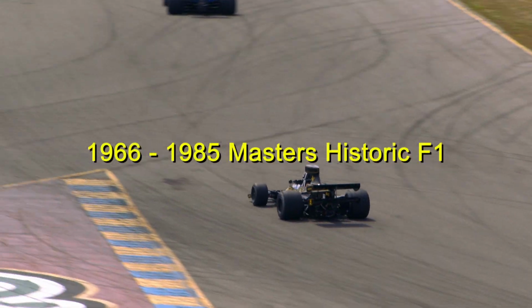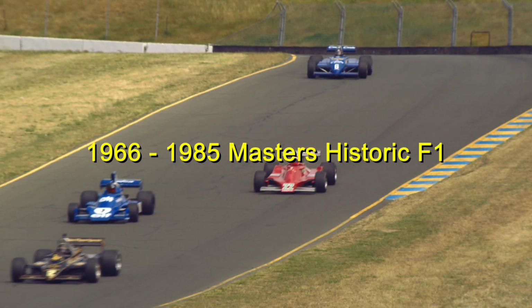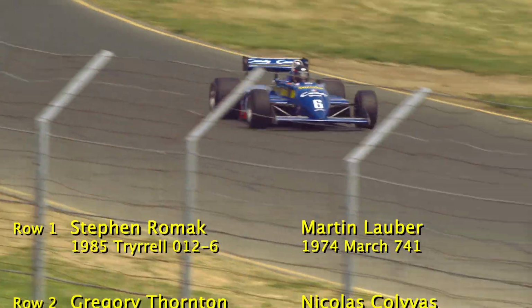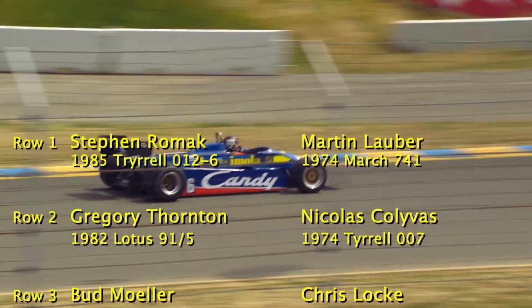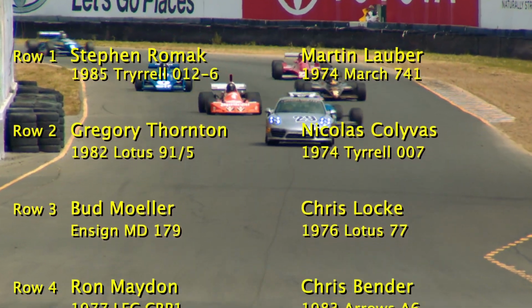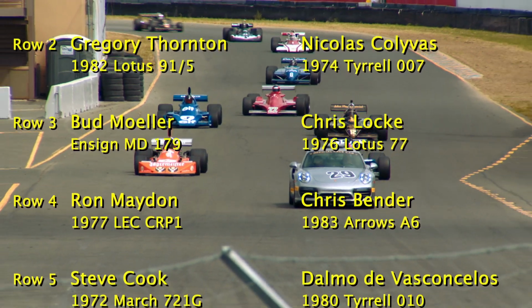So then, on the warm-up lap for the 1966 to 1985 Masters Historic Formula One, all 3 litres. And as they move on their warm-up lap, the field is led in pole position by Stephen Romack in the Tyrrell 1985, Martin Lauber in the March alongside him, then Greg Thornton in the Lotus, and Nicholas Colivas. Bud Moeller of Texas in the Ensign and Chris Locke are on row 3.